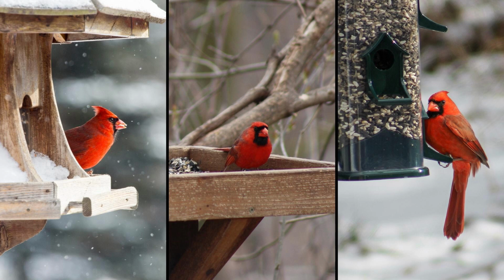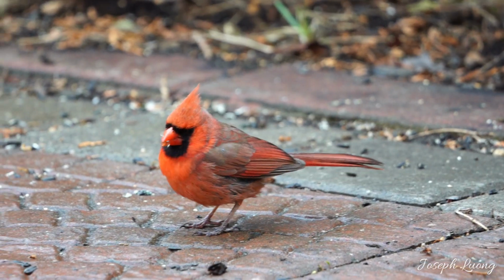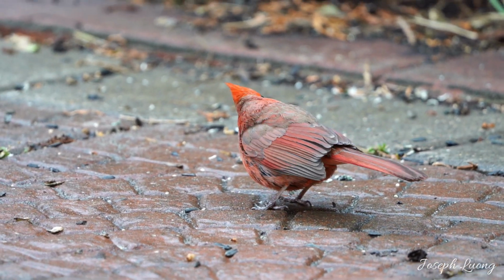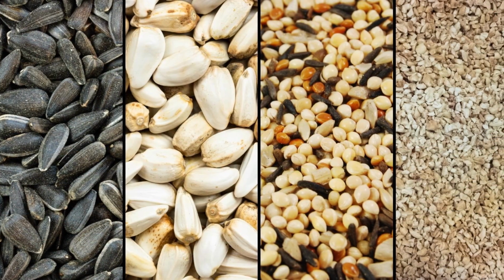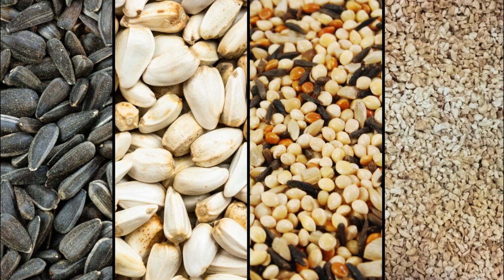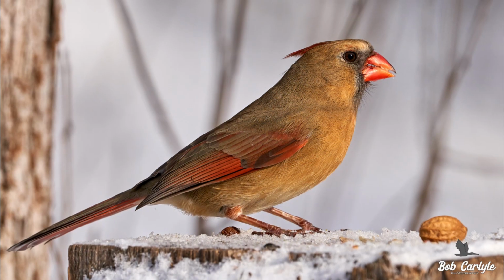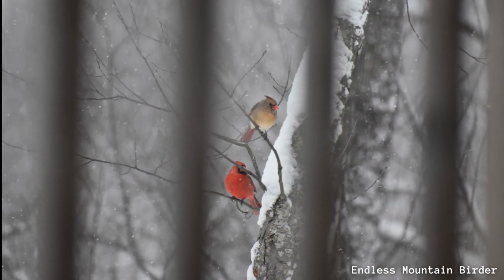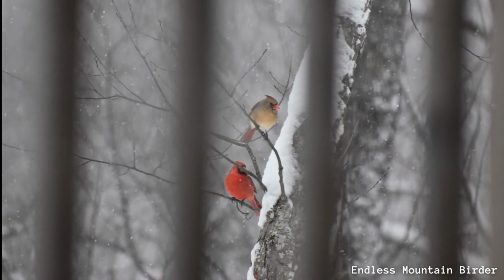They aren't too picky and will use hopper, platform, or large tube feeders. And they'll even happily eat from the ground. Foods such as black oil sunflower seeds, safflower, millet, and peanut hearts are great choices. Northern cardinals are beautiful birds to have in your yard, offering many magical photo opportunities, especially in northern areas that see snow.